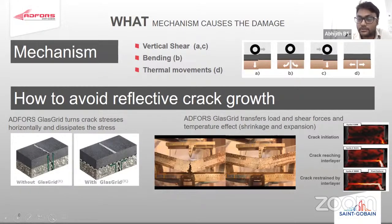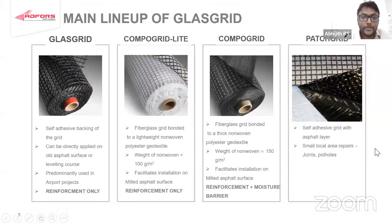Interlayer, what does an interlayer do? You can see the crack initiation stage here, and it reaches the interlayer here, and then it propagates horizontally instead of vertically. So if you do not have an interlayer like GLASGRID, it will come to the surface. Okay, so this is the main lineup of our GLASGRID.